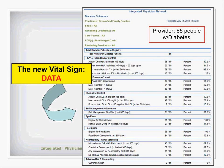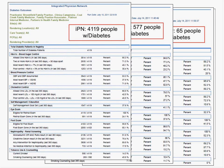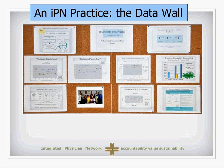The new vital signs. These are diabetes outcomes reports. Again, this is probably familiar to most of you. This is the provider level. It happens to be me and my performance with my 65 diabetics. For my practice, which has 11 providers, we have 577 people with diabetes, and across all of IPN, we have 4,119 people with diabetes. This is an example of the notion of being informed as an organization or provider about your empanelment: who are your patients at risk, and what is their overall condition.